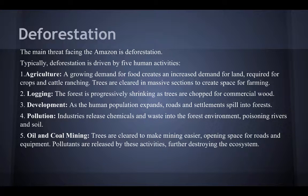Now, even though the Amazon rainforest is a pretty healthy ecosystem, there are a lot of things facing it that are causing it to lose its trees and be deforested. The 5 ways that it's being deforested are, first, agriculture, as people need more land for farming. They will cut down trees so that they can use the land. And as we saw in the third slide, this is actually very good land for farming because it gets 100 inches of rain per year.